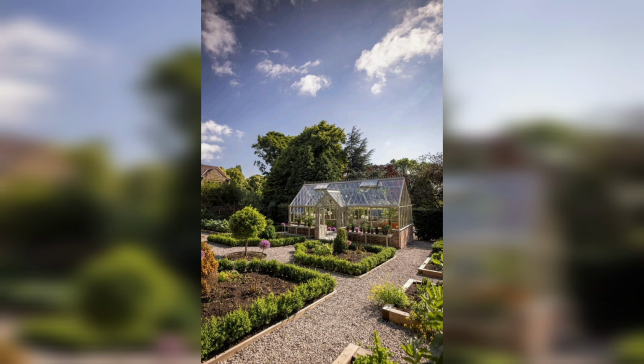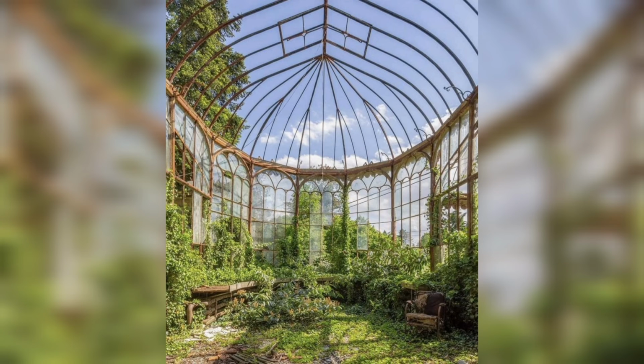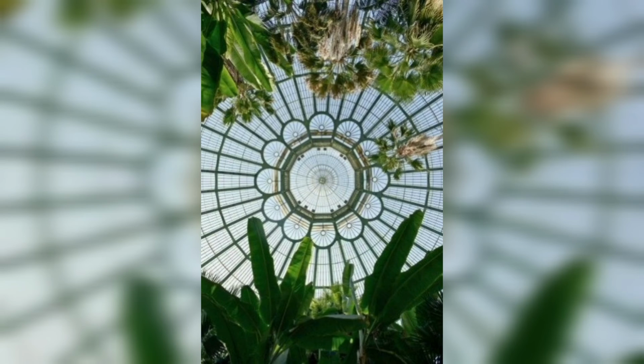Architectural influence. Victorian greenhouses have left a lasting impact on architecture and garden design. Their elegant yet functional design elements continue to inspire architects and gardeners worldwide. Horticultural legacy. The botanical collections and plant cultivation techniques developed in Victorian greenhouses have contributed significantly to modern horticulture and botany.